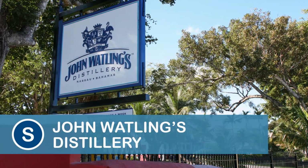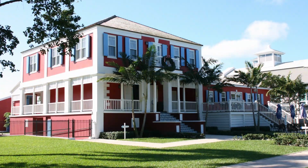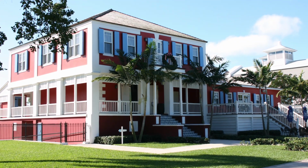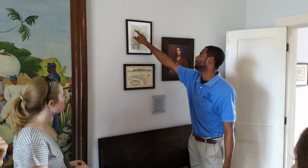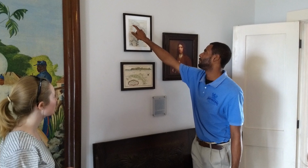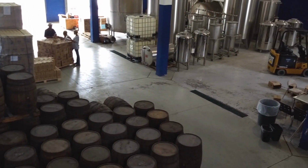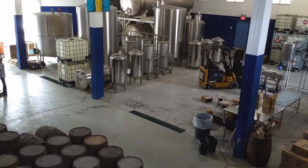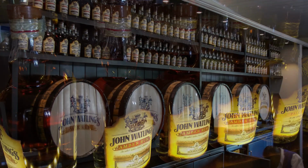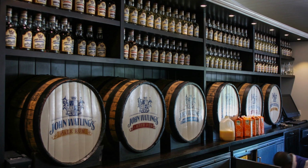John Watling's distillery is located a 5-minute walk west of Graycliff. Complimentary tours of the estate and rum production facility are available throughout the day. During our visit, we enjoyed a free rum drink sample at the start of our tour, and then learned the history of the distillery and watched the rum production in progress. You can purchase rum that has been hand-packaged by locals in a small shop at the end of the tour. There's also a bar which features cocktails and rum tastings with John Watling's products.